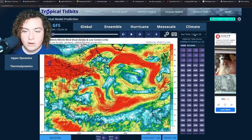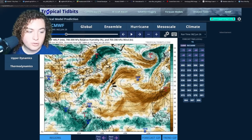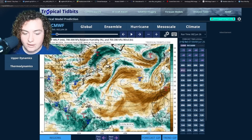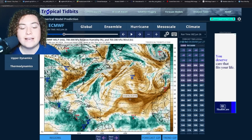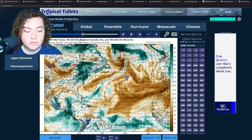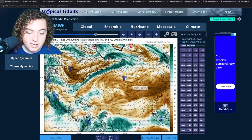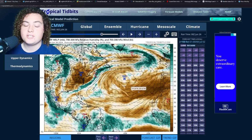Now let's go back to the European and go to the moisture forecast, because this is the 700 to 300 millibar relative humidity. Yeah, you can see that there's that Saharan air layer right there. That's keeping tropical development on the down low as of right now, but in the next few days or so, you're going to see that push and stay a little bit further to the north, and this tropical system stays in a pretty robust moisture pocket as it approaches the Lesser Antilles and starts to make some noise and develop as it gets there, and then we'll have to see what happens after that.